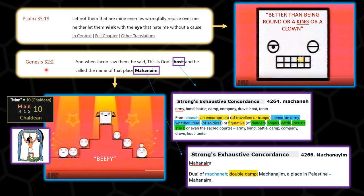And you'll see here in Genesis 32:2, and we can look at that as 3:2:2, which is the number of skull and bones, interestingly. And when Jacob saw them, he said, "This is God's host." And he called the name of that place Mahanaim. And this word God here is Hebrew word 430. I didn't include it here in the decode, but you're welcome to look it up. It's Hebrew word 430. That's Elohim, gods of the supreme God. So this is not El, the Almighty, or the eternal Jehovah. This is Elohim, the gods. And when Jacob saw them, he said, "This is Elohim's host." And he called the name of that place Mahanaim.